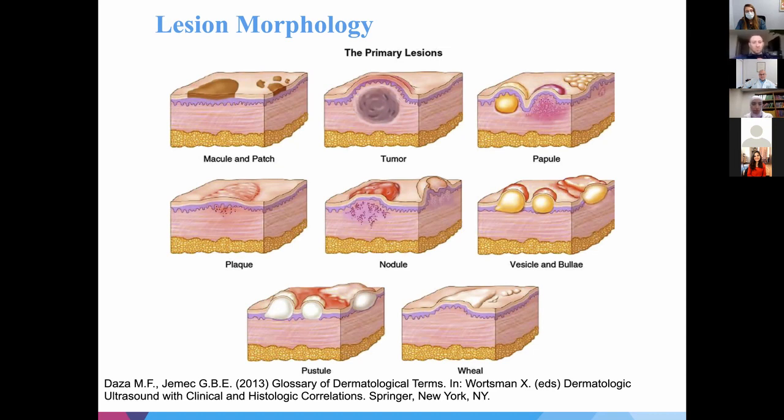A papule would also be a palpable lesion, but it's sub 1 centimeter. A plaque is palpable over a centimeter. A nodule is firm, like the smaller version of a tumor. Then we have vesicles and bulla, which are fluid filled, less than 1 centimeter, over a centimeter, and then pustules, which have pus-like or neutrophilic debris.